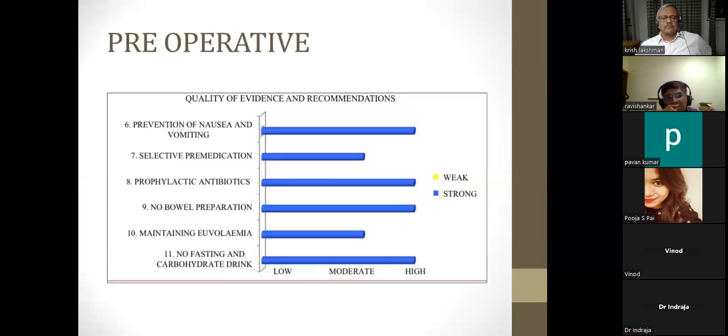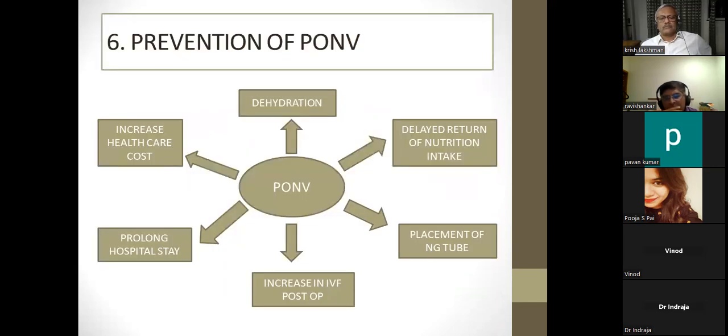Now the next component is preoperative. Here we'll be discussing prevention of nausea and vomiting, selective premedication, prophylactic antibiotics, no bowel preparation, maintaining euvolemia, no fasting, and carbohydrate drink. All of these have strong recommendations. So first we'll be talking about prevention of PONV, that is postoperative nausea and vomiting.